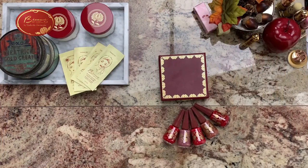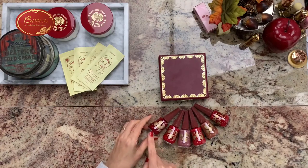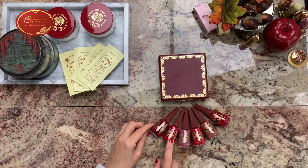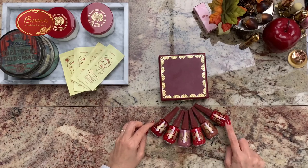We started with our six top-selling shades and we made matching polishes for them, matched to the lipstick. So now you can get your matching nail and lip colors. I'm going to show you the ones that we have, and here they are. In order, we have Cherry Red, Bésame Red, Dusty Rose, Red Velvet, Chocolate Kiss, and Victory Red.